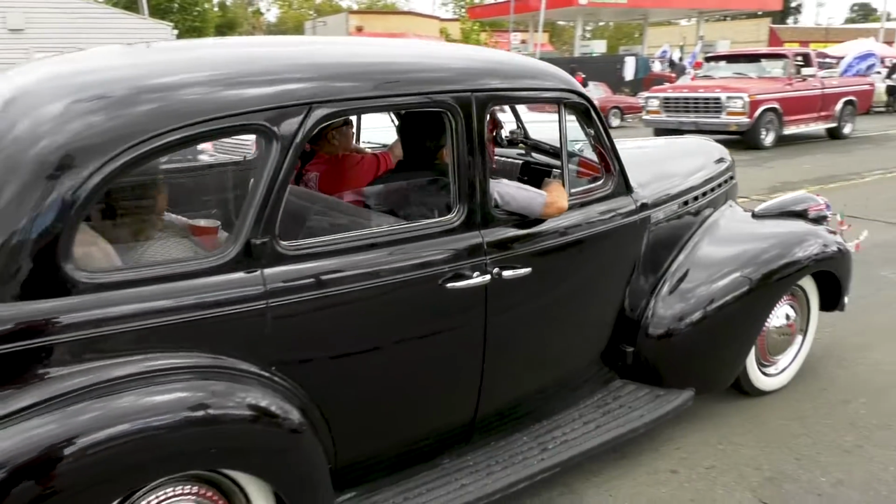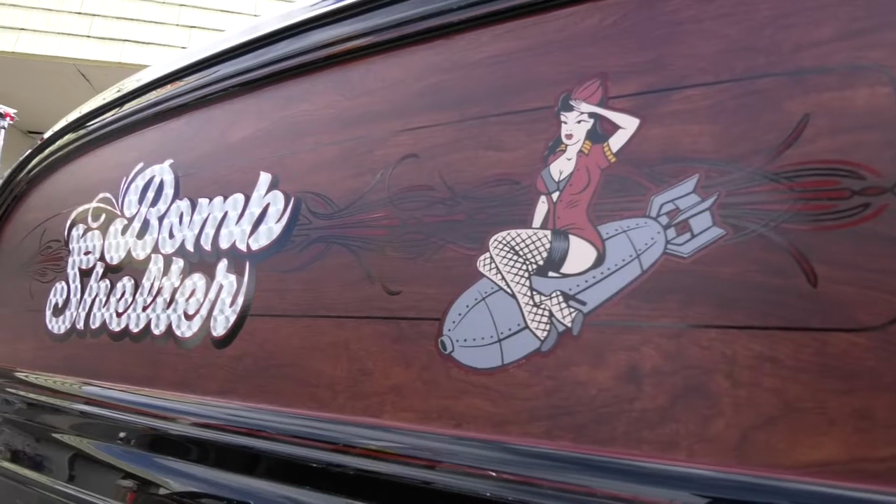My name is Bruce, and this is a 39 sedan delivery. And the car is named Bomb Shelter and has a nice little graphic on the side. Can you tell me why it's called that? Well, the style of the car is considered a bomb, which is usually between 1930s and 1954, and basically I could sleep in it if I want to, so it's a shelter, so it's a bomb shelter.